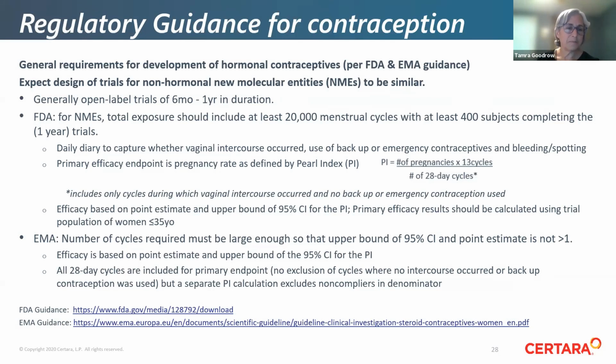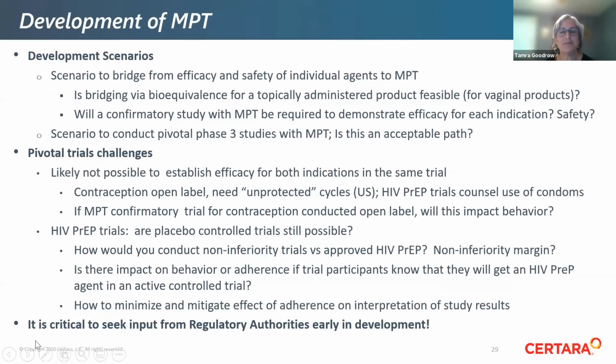So, last slide. I hope that in the previous slides, I've given you a sense of the complexity in the clinical development of MPTs, in particular, using 2 investigational agents with a vaginal route of administration. For the reasons I've described above, this presents one of the more challenging scenarios. Other scenarios where you use 1 or more components that allow reference to previous findings of safety or efficacy may allow you to streamline your program.